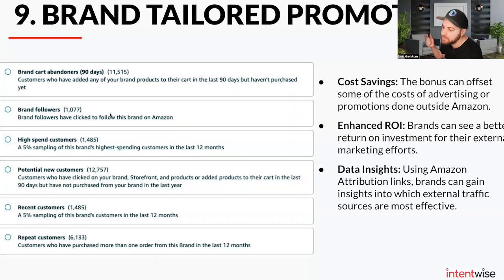So basically, this will be promotions that are shown only to these audiences on Amazon, but this has to come with a promotion, with a discount, unlike the customer engagement. But this allows you to bring back people who may have not otherwise bought their product.